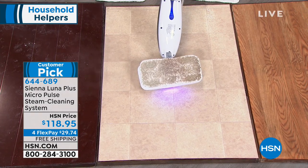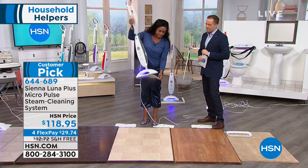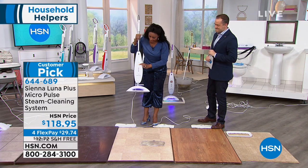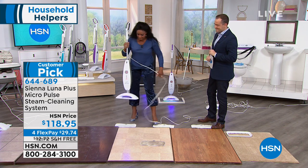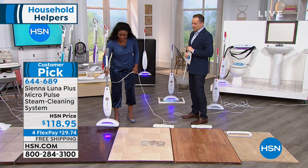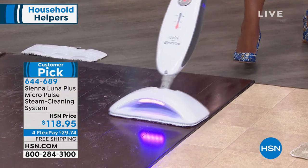212 degrees, there is all that dirt. But because I have three different steam levels, look at that dirty mop pad. Watch that. Now I can drop it down to dust. And you're gonna see a marked difference in the amount of steam that's coming out. I'm gonna put on a fresh pad, and now I can clean all sealed floors. I can clean my hardwoods.